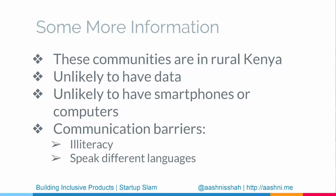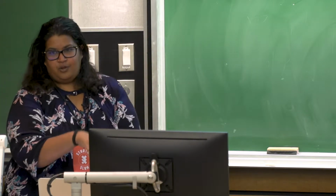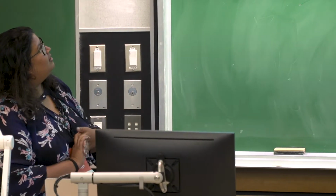These communities are, like I mentioned, in rural Kenya. It is extremely unlikely that they have any sort of data plan. They're unlikely to have smartphones or computers, except for the hub in Nairobi. And then you've got other communication barriers where some of the women outside in the communities are illiterate. Not all. And some of them actually speak different languages between the different communities, depending on which area they're in. So that goes back to what I talked about earlier: how are you going to build Russian and Chinese into your system when we're starting off with a much smaller case of being in the same country, and how do we make sure everyone in the country can access it too?